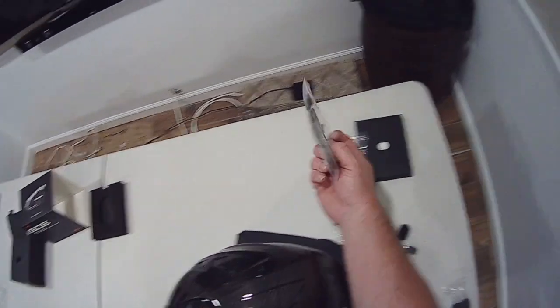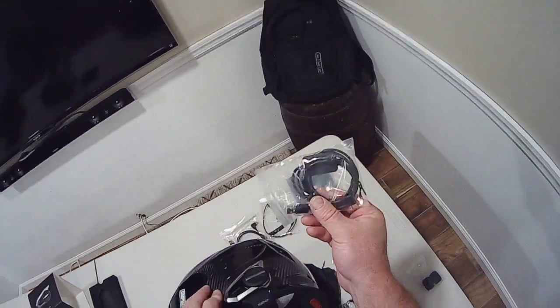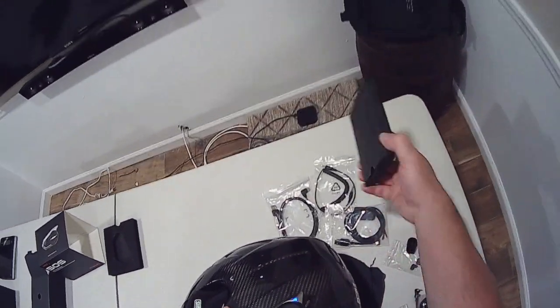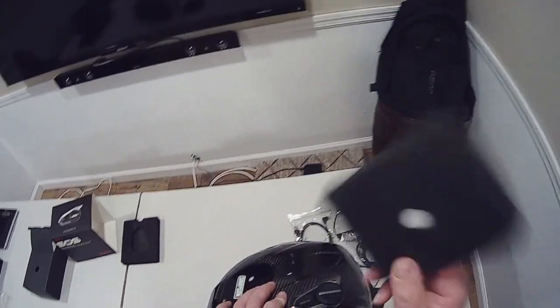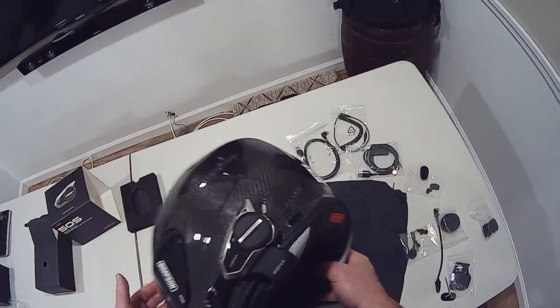We have, this is the USB-C cable. This is the Wi-Fi updating cable. Very cool. This is the thing I'm sure that's going to save me. Oh, the instructions. We definitely, woohoo, we don't need those. We're dudes. Guys don't read instructions. Look at that. We did this without them.